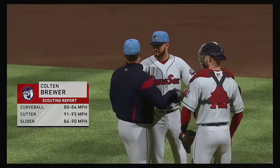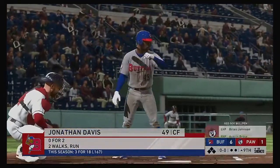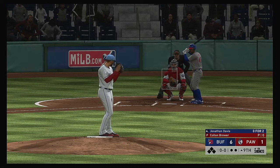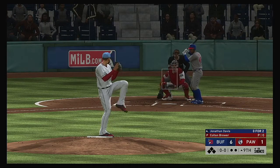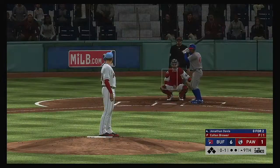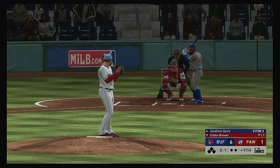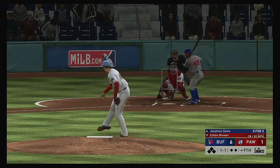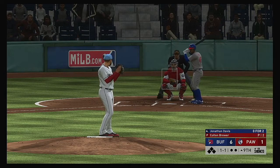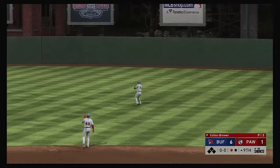Colton Brewer enters from the pen to start the ninth inning as he'll try to keep the score right where it is heading to the bottom of the ninth. Stepping into the box, Jonathan Davis. He went down on strikes last time up. He's set and the pitch. And look at this, a bunt attempt to start the ninth. But this is foul for the first strike. One pitch on its way, and now a curveball that bounces up to the plate. It's 1-1. Line to the right side. Poelo is there, one away.